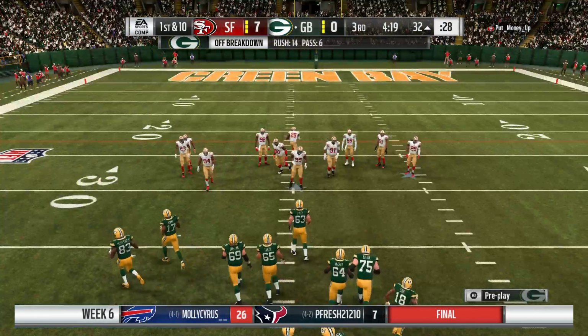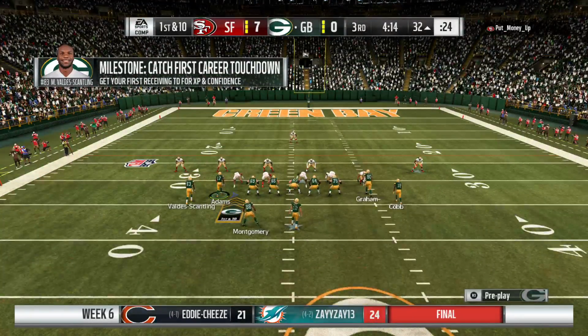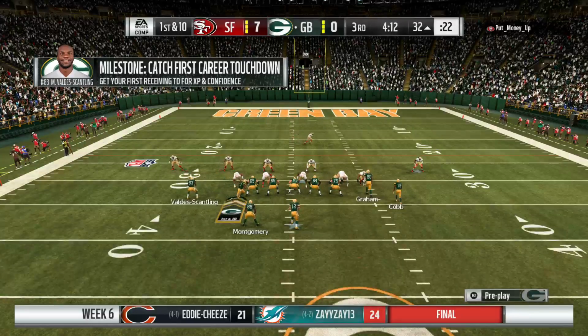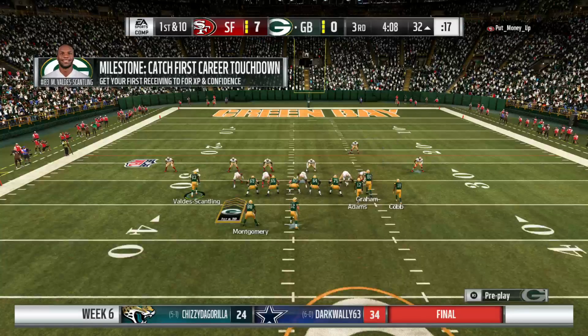Let's go, all right, let's go, come on. Hey. I got it. Zoom.